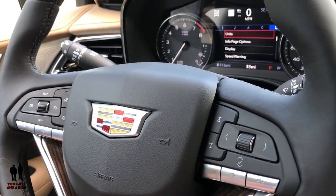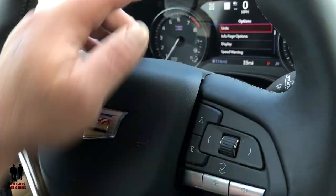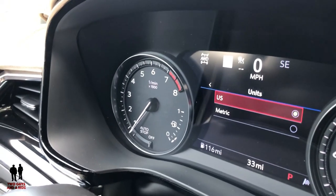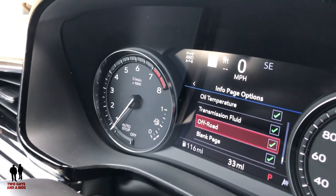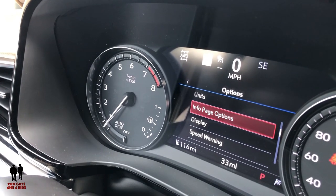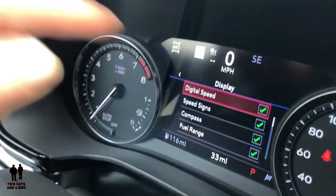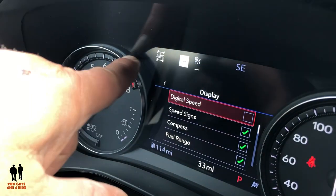If I go one more over, now I'm onto the settings page, and up here I've got all sorts of things I can change. So I've got units. So if I click on there, I can go US or metric. All right, that's where you change that. Info page options. Okay, I already did this one. I know why it's kind of redundant, stuck there as well, but that's fine. Display. Okay, so I think the display is what we're seeing up here. So, for instance, if I take off digital speed, yes, this is where you affect this upper area.